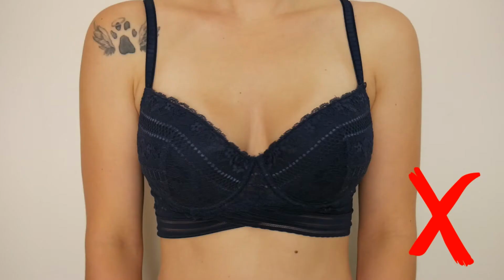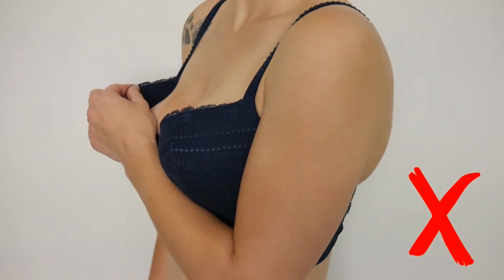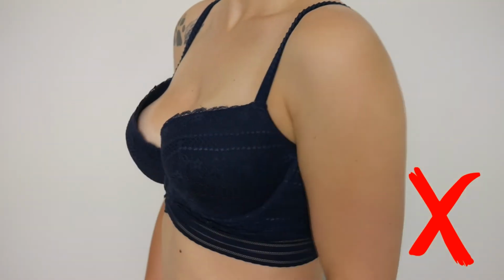The next thing to think about is the cup size. You want the cup size to be not too big and not too small. You want it to be just right and sit flush with your skin. To check if the cup size is too big, you should stand up straight like normal, and by looking in the mirror or just looking down, you'll be able to see if the bra is sitting flush with your skin. If there's a gap between the top of the bra and your skin, then it's too big.